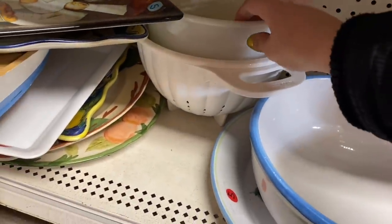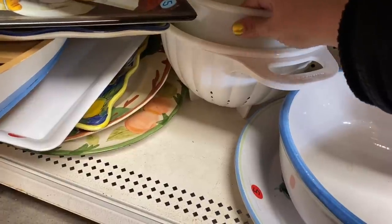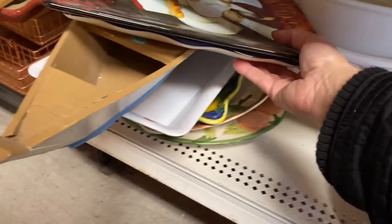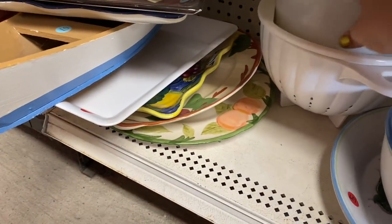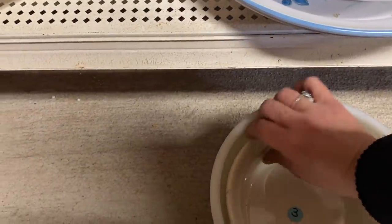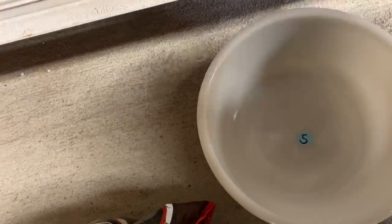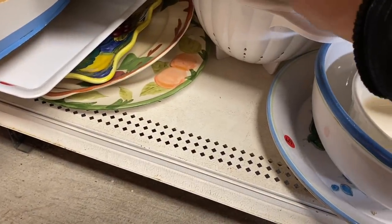I wanna get a better look at this. This whole pile is in the way though. Oh no, please don't fall. No, no, no. Geez, they want $10 for the boat, side note. Okay, let me get, there's a bowl in it. Let's get that out. All right, so they want $5 for this. And it's not even marked. So, no, I think I'll skip that.